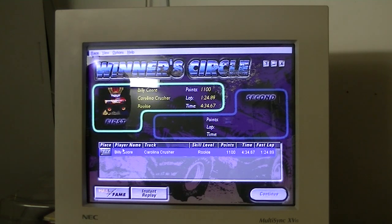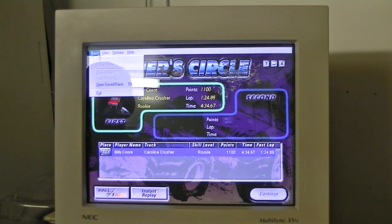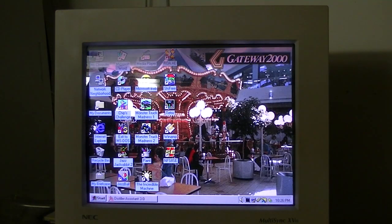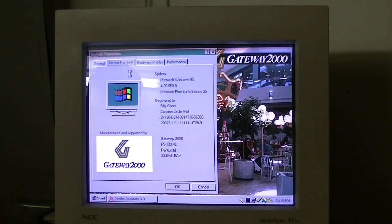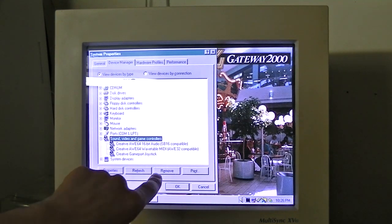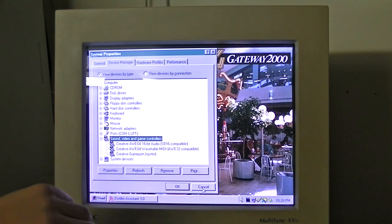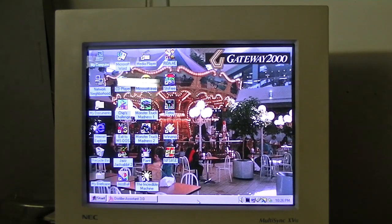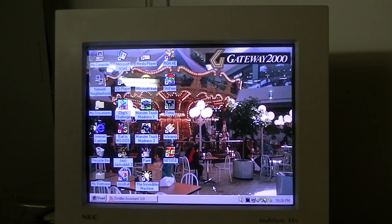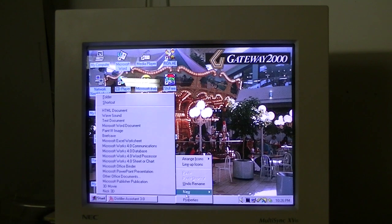Anyway, enough gaming for tonight. Let's show off the AWE64. First, let's show it up in Device Manager. So we've got an AWE64 16-bit audio, SB16 compatible, and the AWE64 Wavetable MIDI, which is what literally makes beautiful music. And I'm going to demonstrate that with the famous Windows 95 Easter egg.